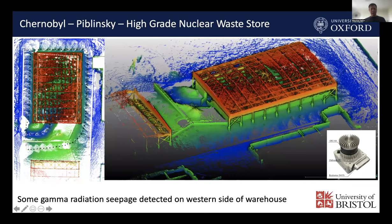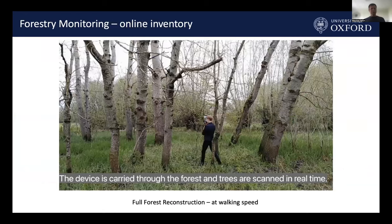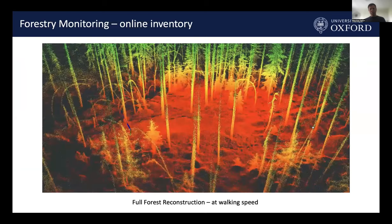We're also looking at natural applications. So this is what started out as a final year undergraduate project, looking at scanning forests and building accurate reconstructions. So this is a forest in Finland that's being reconstructed with the handheld sensor that I talked about previously. You can see the reconstruction showing the footsteps of the person walking through it.